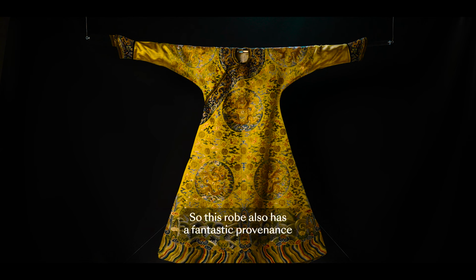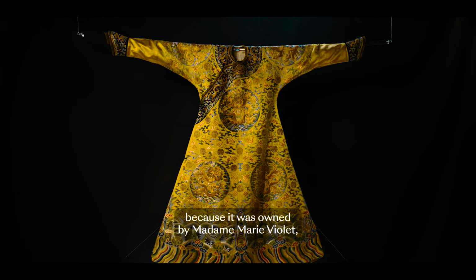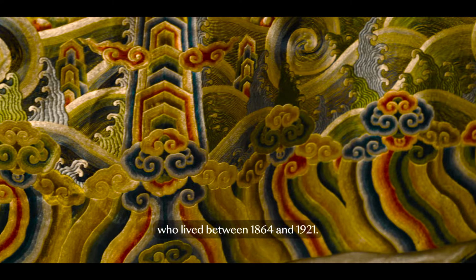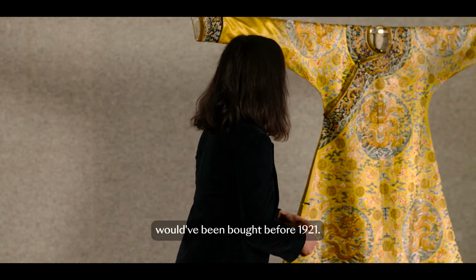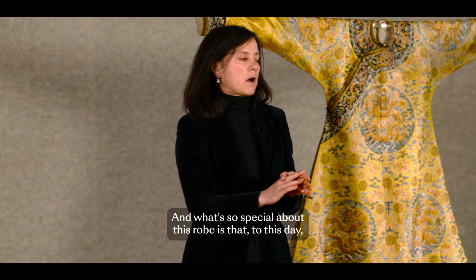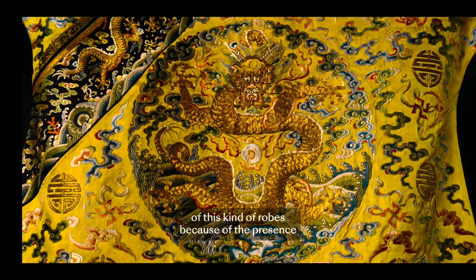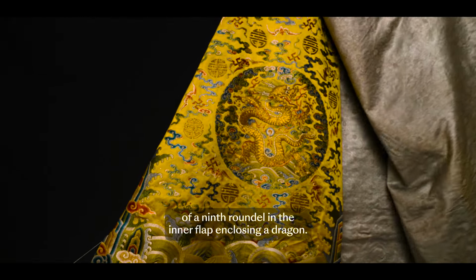Yes, thanks, Asaf. So this robe also has a fantastic provenance because it was owned by Madame Marie Violette, who was a very wealthy French woman who lived between 1864 and 1921. So we know for a fact that this robe would have been bought before 1921. And what's so special about this robe is that to this day, there doesn't appear to be an identical one of these kinds of robes because of the presence of a 9th roundel in the inner flap enclosing a dragon.